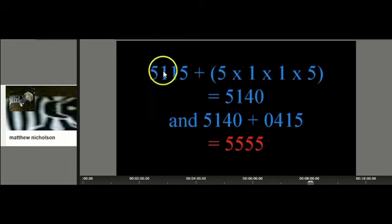So some real basic math that he does all the time. 5115. We're just gonna take it and add the multiplication of each number in there. 1 times 5 equals 5140. If there's ever any zeros, you just leave them out, because 0 times anything is 0. Okay, so we got 5140 in that very simple step.